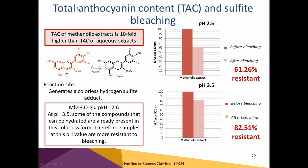Well, we did a total anthocyanin content and sulfite bleaching. Total anthocyanin content is 10 times higher in the methanolic extracts. That's why we only did the sulfite bleaching in the methanolic extracts. We can see here we tested two different pH values. At 2.5, we have 61% resistant compounds. And at 3.5, we have 82% resistant compounds.